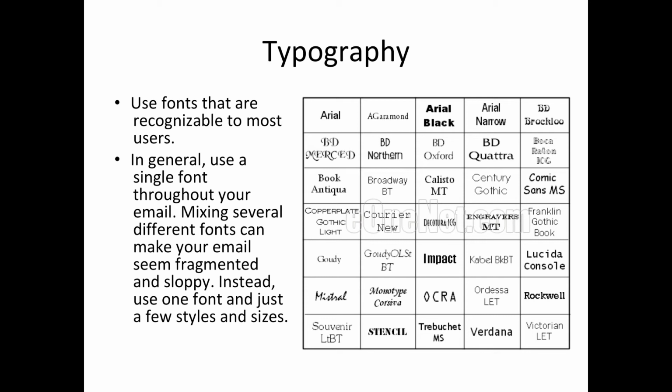In general, use a single font throughout your email. You can do maybe a fancier headline font if you would like to. I'd limit it to 2. Your standard typography rules. Mixing several different fonts can make your email seem fragmented and sloppy. Instead, just use one font and just a few sizes and styles.